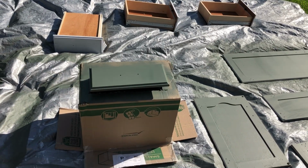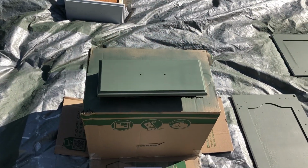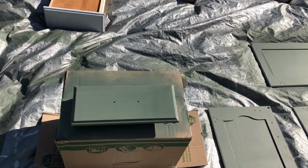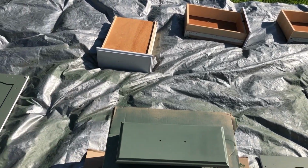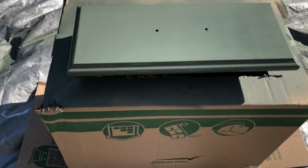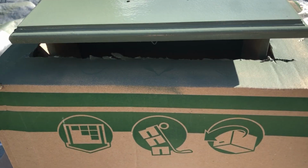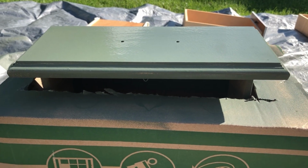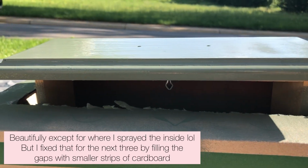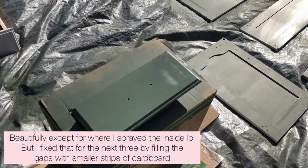All right, so I'd like to say that I'm a genius, but I don't know, maybe somebody's come up with this before. I was in a pickle trying to figure out a way to get these drawers to stand straight up to spray them. I took a cardboard box and cut it out to the size of the rest of the drawer so that the top part that I need to spray would stick out. And it worked beautifully. So, very excited.